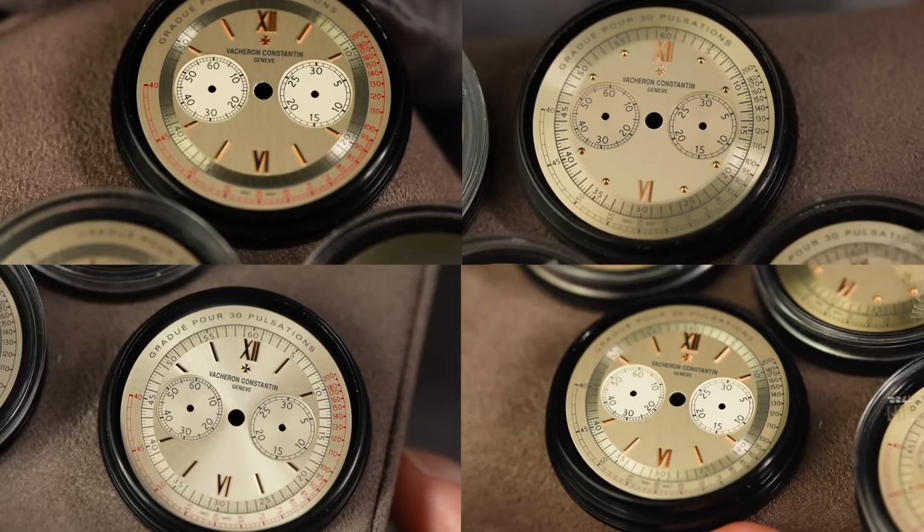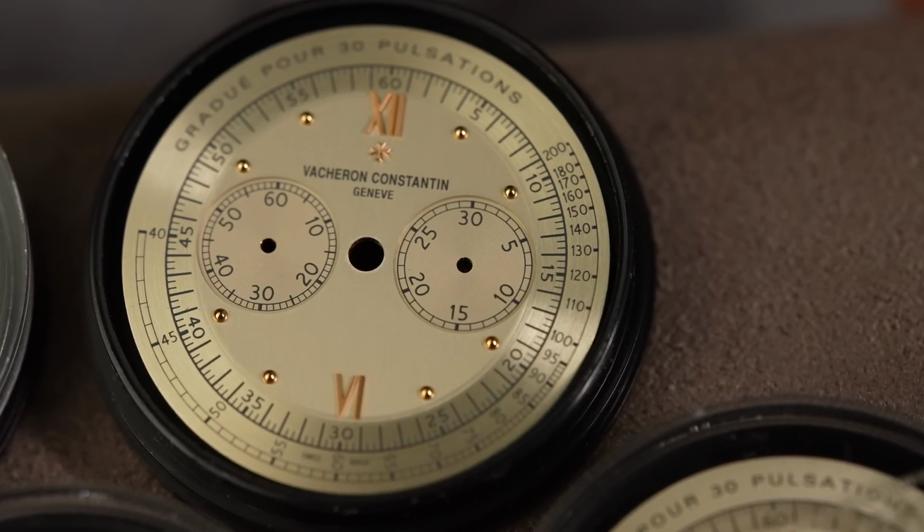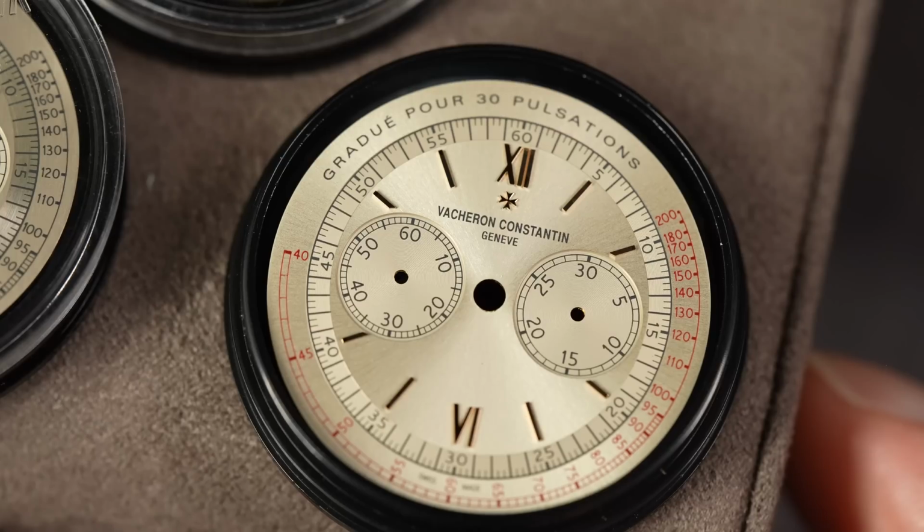3 of them have stick markers for the additional hour indexes, and then one additional one has dot markers as well. You can see the finishing for them is all slightly different. You can see that 2 of them have actually burgundy scales.